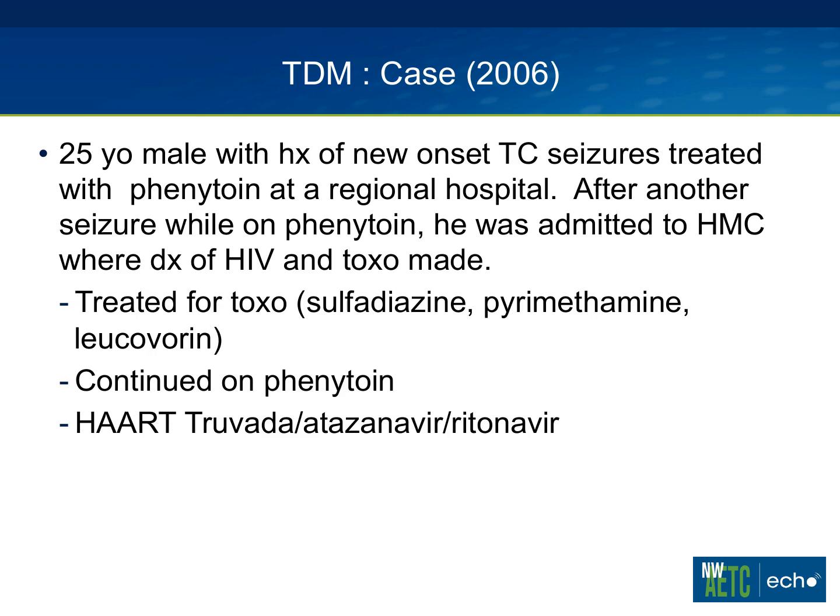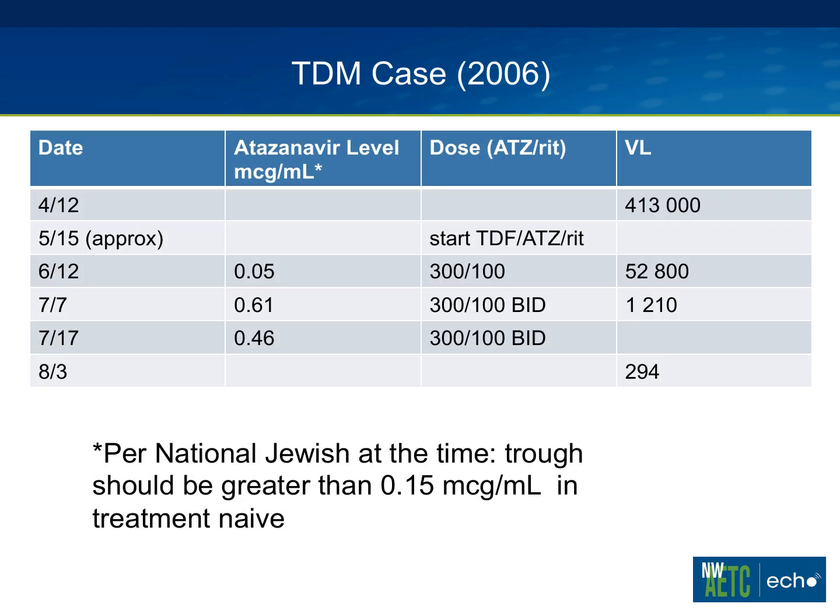We continued the phenytoin. We were obviously a little concerned about that because it's a well-known metabolic inducer, and we didn't have a lot of data back then, and honestly still don't, about what the interaction was going to be. We decided back and forth and decided to just start with standard dosing of Atazanavir and Ritonavir and watch him closely.